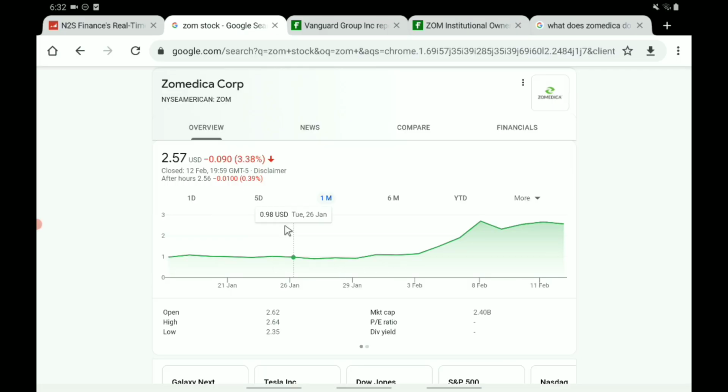So guys, Zomedica stock has seen a huge increase over the past 30 days, as you can see on your screen. We started off this 30-day period on the price of about 98 cents, and we come to an end of this period on a price of about $2.58, which is really quite a significant increase overall.